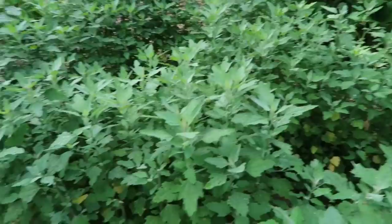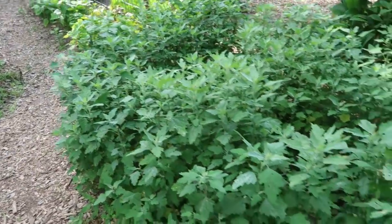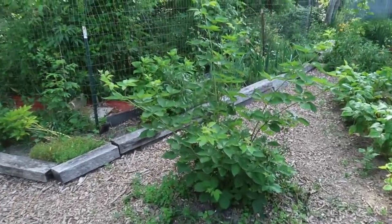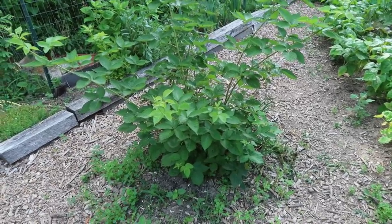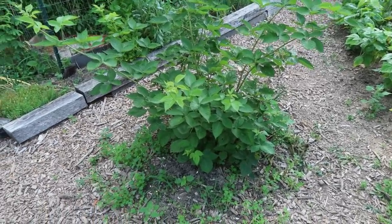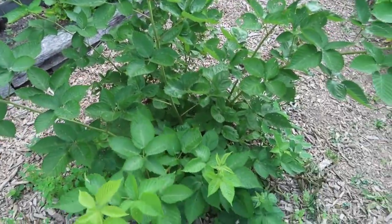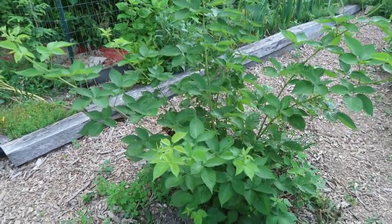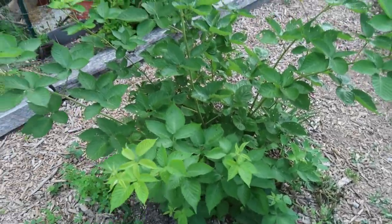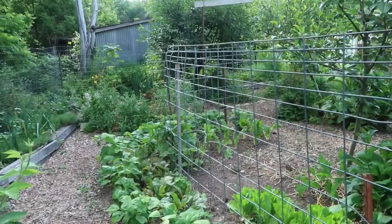Here's that lamb's quarter patch I told you about that we have gotten so much off of already. This is a still remaining thornless blackberry that was planted, I believe, the first year on our property, so about 6 years ago. And we just keep it here because we propagate off of it. We have little blackberry swales in another location, and each year we're able to take from this and help fill up those little swales.